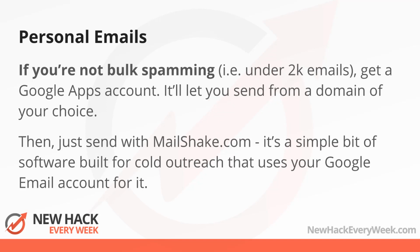So if you're not bulk spamming, and I'm saying like you've got a list of like under 2,000 emails or something like that, it's this simple. Get a Google Apps account, so it's linked to a domain. It'll let you send from a domain of your choice, and then just send with Mailshake. Go to mailshake.com. It's this simple bit of software built for cold outreach, and it uses your Google email account for it. It's really easy to use.